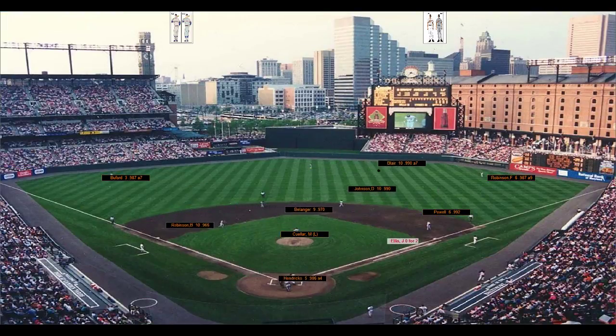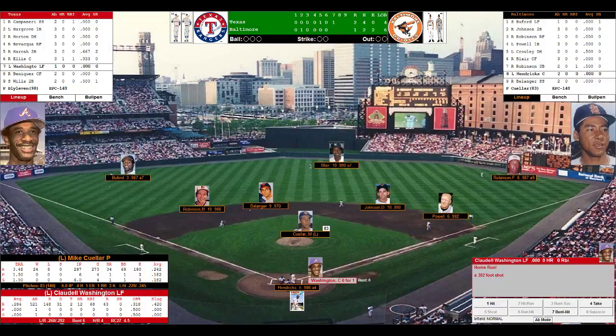And Ellis sends that ball deep and gone! The Rangers take a 2-1 lead. Ellis was inserted into this lineup because he hits left-handed pitching slightly better than Sundberg, who's overall the better catcher, but Ellis has paid off dividends. The Rangers now have a 2-1 lead on that blast to right center. 382 feet home run. How do you like that, Orioles fans?